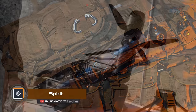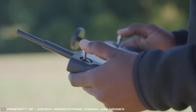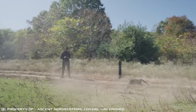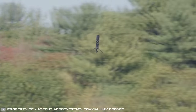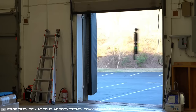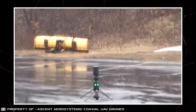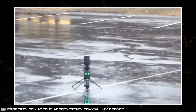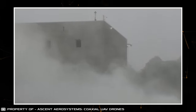A unique cylindrical drone called Spirit has been developed in the USA. It can take off from any type of terrain and is capable of carrying cargo and delivering it to any desired location. Additionally, it can operate in challenging weather or technological conditions. For example, Spirit can easily perform its task in rain, snowfall, or during a sandstorm. It is not afraid of smoke screens either.